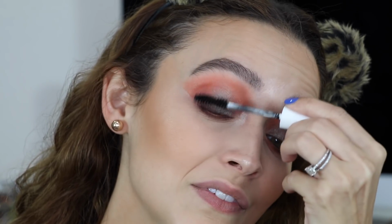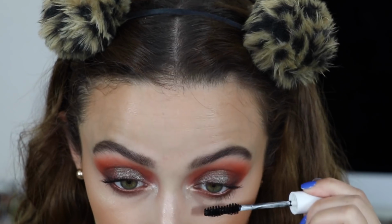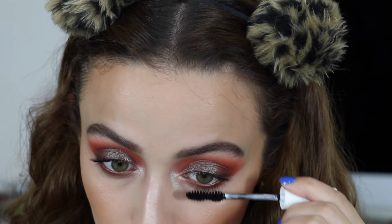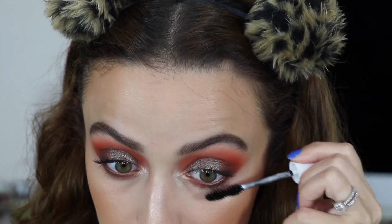I've been here for a hot minute trying to get these lashes thicker. Maybe it's good for your lower lashes since it's smudge proof and waterproof, but for your top lashes, I do not like it.